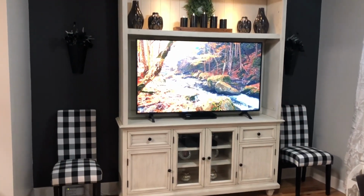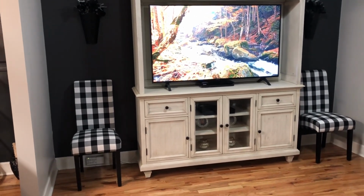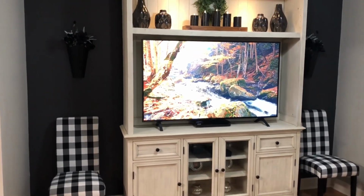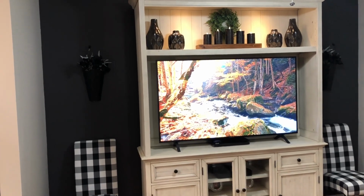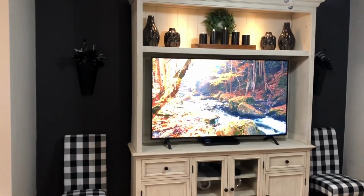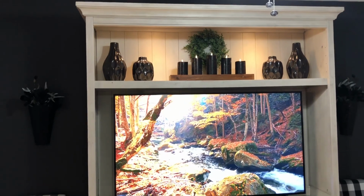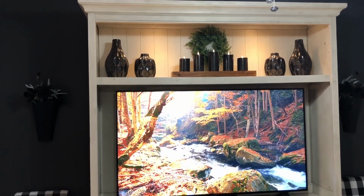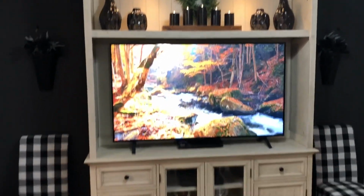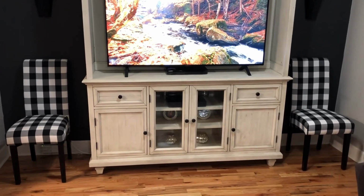Here's another recent purchase we've made. We bought this beautiful entertainment center from the furniture store called Haverty's. And we got a bigger TV to put in it. And we absolutely love that. It has lights on the top shelf, and there are 3 different settings to make them dim, brighter, and brightest. And I put my plaid chairs from Jenny's.com on each side of it.